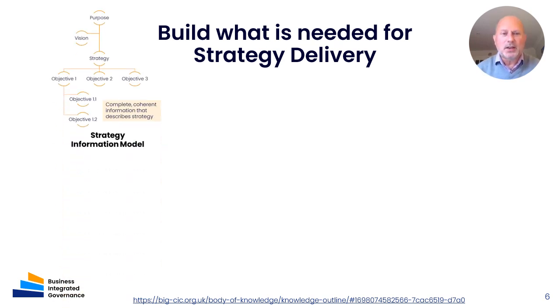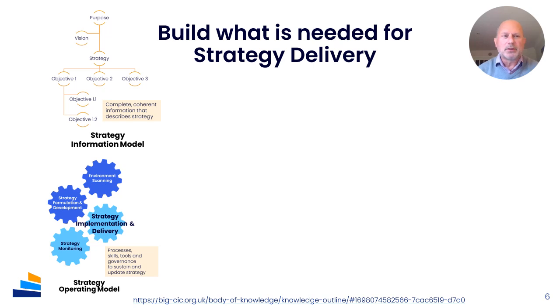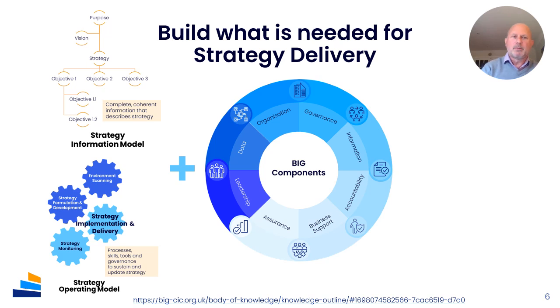So the previous slide gives you the theory, and I just must point out that in the BIG body of knowledge, we go into quite some detail as to how we describe a strategy, information and operating model. But we also go into even more depth about what the components are that constitute our BIG operating model. These components are quite clear, they're quite easy to stipulate. We need a clear organisation structure where roles and responsibilities are understood, where the protocols and the policies for how we operate are quite clear, so clearly obvious that that's important.